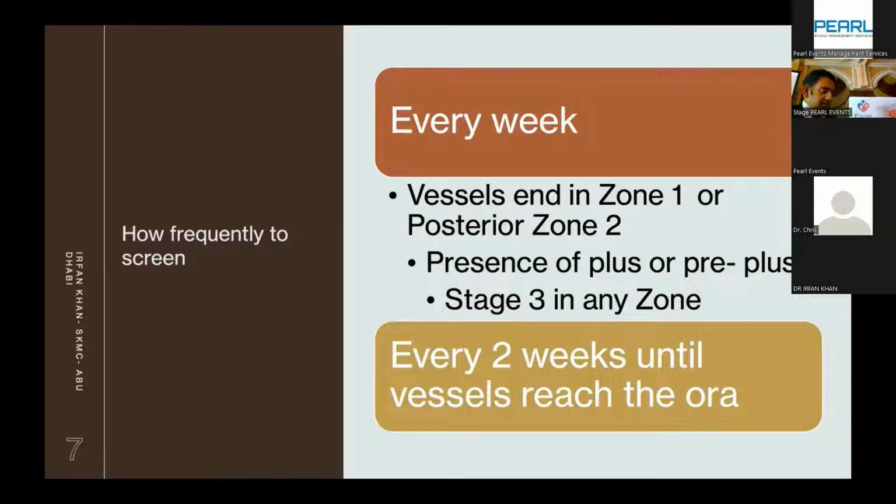The screening goes a bit longer. We can see them every 2 weeks if they have no ROP, and we do it until the blood vessels reach the end of the retina, which is called the ora.